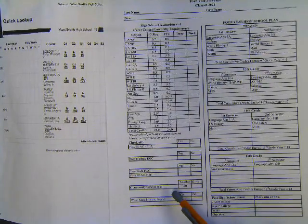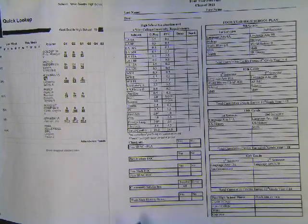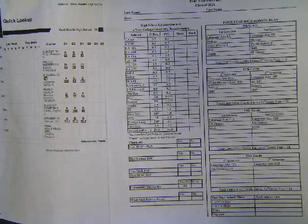And community service hours. You'll need 60 to graduate, so keep that in mind. And then below that, you'll need to pass the Washington State History. Most of you have already taken this and passed it in 8th grade, but if you haven't, just come see your counselor and we'll figure out what you can do here at West Seattle to pass that.